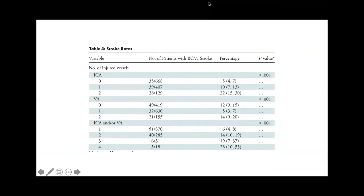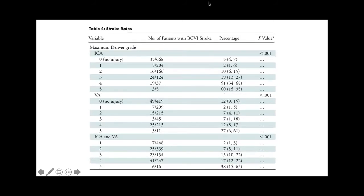But you can look here, this is I think what Dr. Nissen was getting at with risk of stroke, and it's broken out by vessel type in this first one. So the top is carotid, the middle one is vertebral, and the bottom group is both were injured. And so stroke risk with one ICA injury is about 10%, two ICA injuries was about 20%, vertebral artery 5% for one, and then 14% for two.